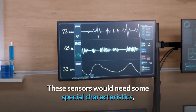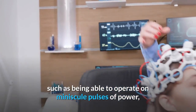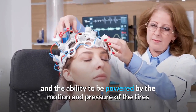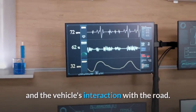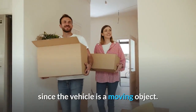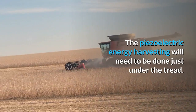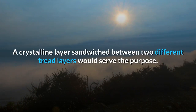These sensors would need some special characteristics, such as being able to operate on minuscule pulses of power, and the ability to be powered by the motion and pressure of the tires and the vehicle's interaction with the road. The amount of pressure that we are dealing with is only transitory, since the vehicle is a moving object. The piezoelectric energy harvesting will need to be done just under the tread. A crystalline layer sandwiched between two different tread layers would serve the purpose.